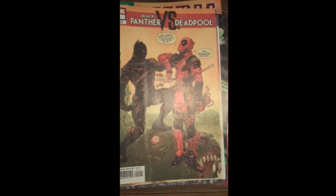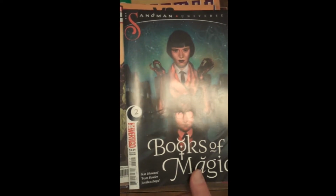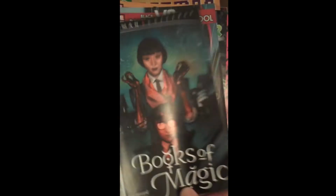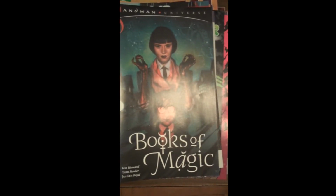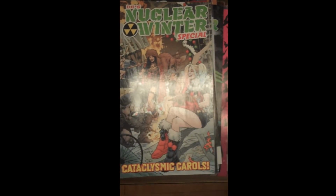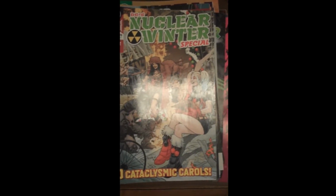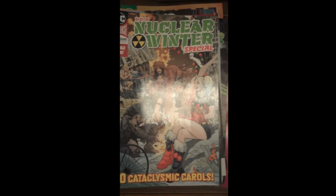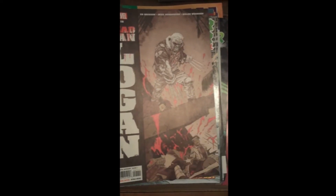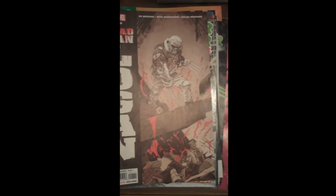And then we have from Vertigo, issue 2 of Books of Magic. I'm sorry, I had forgotten to show the Black Panther versus Deadpool regular cover. There's that. Then Books of Magic number 2 from DC Vertigo. Also from DC's Nuclear Winter Special, 10 Cataclysmic Carols. It's kind of their holiday edition that they do every year. Looks fantastic. Another highly anticipated title in our store out this week is Dead Man Logan. And this is issue 1 out of a 12 comic arc. A lot of people excited that that's finally hitting.